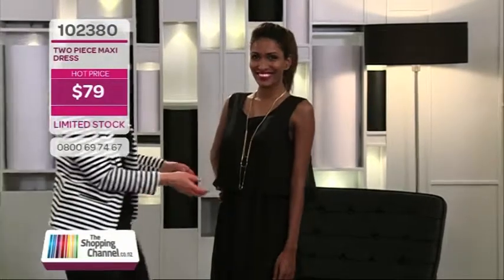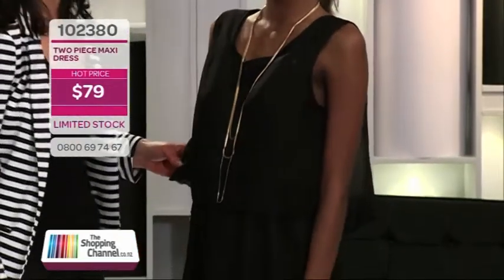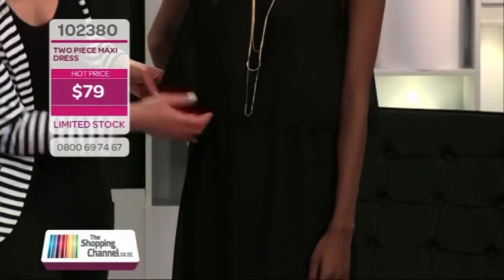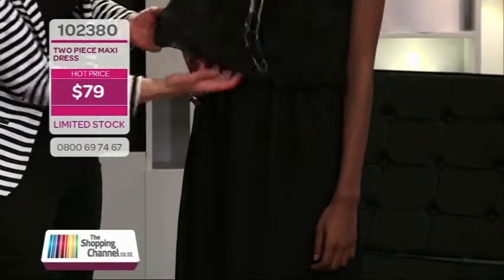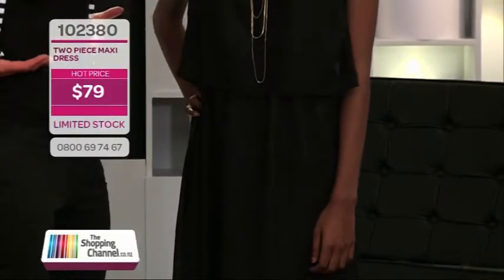See, this maxi dress, Lucy's got it on with silver jewellery. Nikita's got it on with gold jewellery. Looks absolutely gorgeous. Lucy's knotted it up, Nikita's got it long. It's a really versatile dress. It's got lovely detailing in that it's got these chiffon panels. So there's a chiffon panel here.